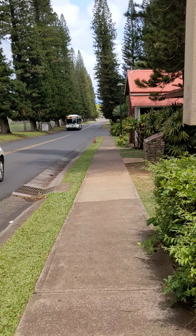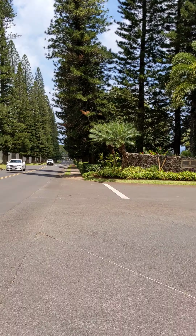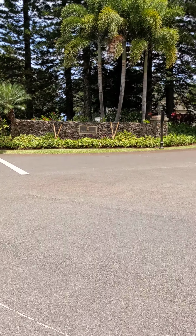Now right here, it's just kind of fun. I love to know where the avocado trees are. And that's one giant avocado tree right there. And right behind it is a mango tree. All right, this is the grand entrance to the Ritz-Carlton.